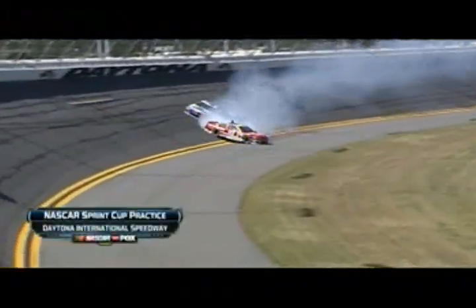Well, Darrell, I agree with you. On second look, it looks like Edwards comes up a little bit and Newman comes down a little. Yeah, just a little bit. As he entered the corner with Newman on the outside, it looked like Carl's car shoved up a tad and made that slight contact. Mark Martin narrowly avoiding that one as Ryan Newman and Carl Edwards get together in Sprint Cup practice.